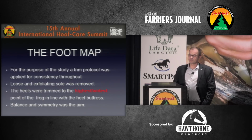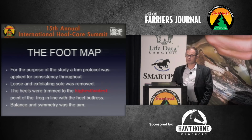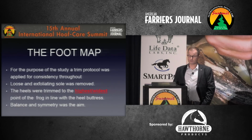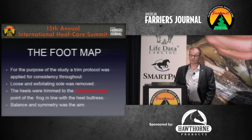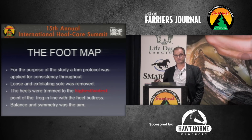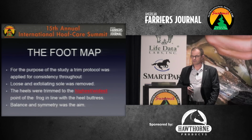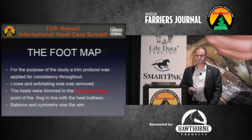For the purpose of the study, we had to apply a trim protocol for consistency. Loose and exfoliating sole was removed from the cadaver limbs, and the heels were trimmed to the highest and widest point of the frog. I'd like to emphasise the highest and the widest point of the frog, as that was one of the criteria we set down. We agreed the foot map that we were going to use, and not the widest point of the frog, which some people use as a trim protocol.